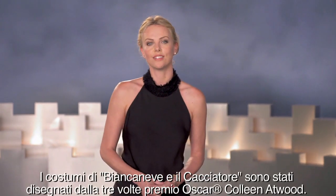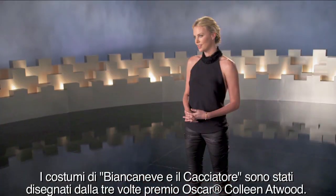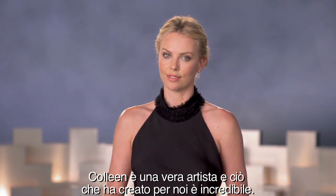On Snow White and the Huntsman, our costumes were designed by three-time Oscar winner Colleen Atwood. Colleen is a true artist, and I was amazed by what she created for us. Colleen Atwood, costume designer for Snow White and the Huntsman.